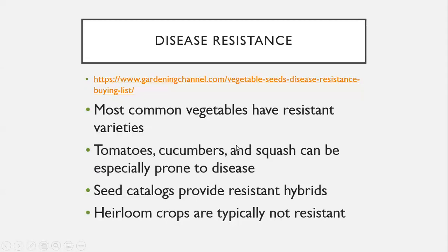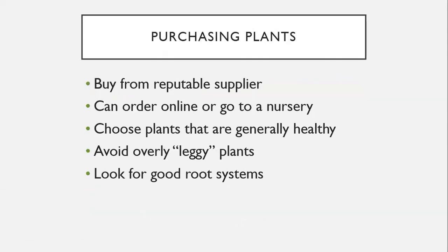So whenever you're going to purchase plants and you're looking at making your selection, you want to buy from a reputable supplier, and you can go online and order, or you can go to a nursery and pick out plants. So you want to be able to choose plants that are generally healthy, which means that they have a good green color to the leaves, that really healthy green. You don't want any holes or discoloration to the leaves. You typically don't want to see any wilting of the leaves, and then you want to avoid getting plants that look like they are stretched or leggy. And then I have a picture to kind of show that a little bit better here in a second.